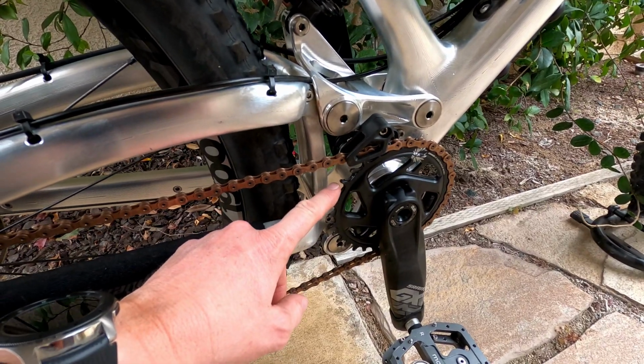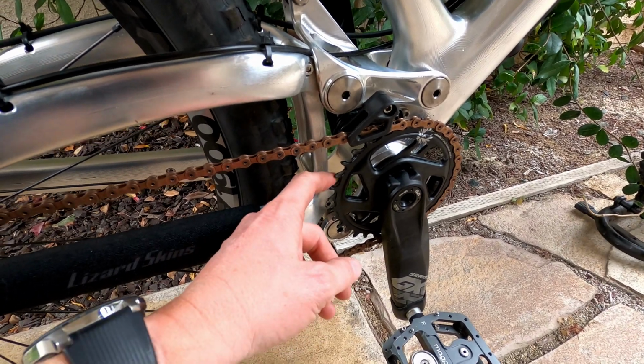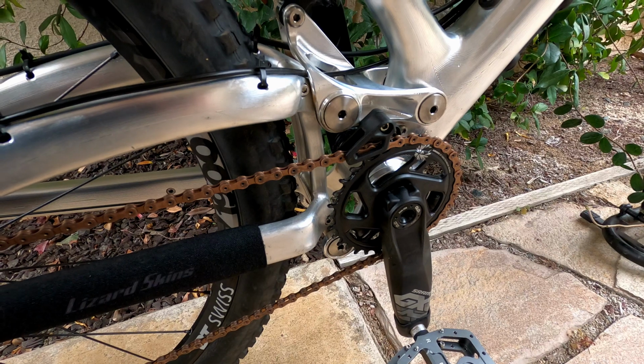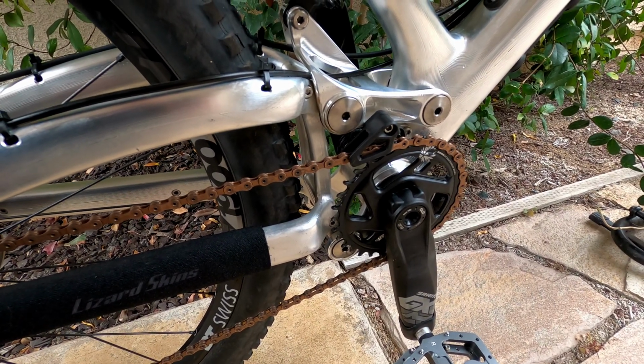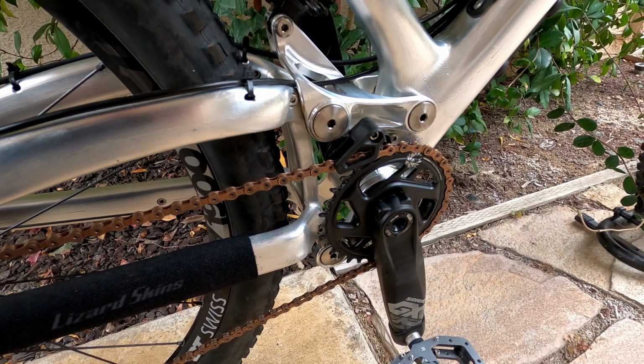My black front chainring had worn out, so I installed this 32 tooth round chainring that came with the bike originally, but I am going to upgrade to another oval chainring soon.